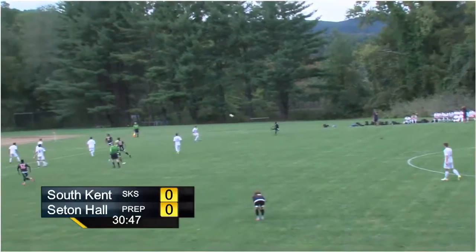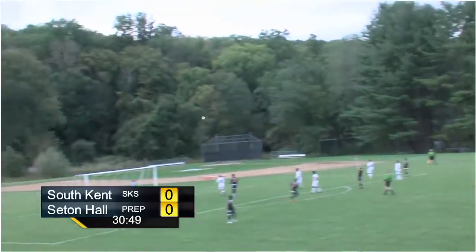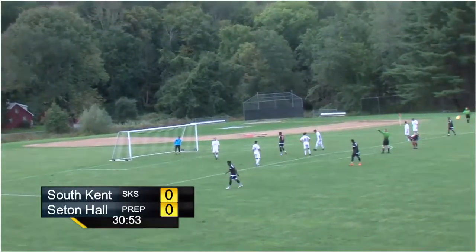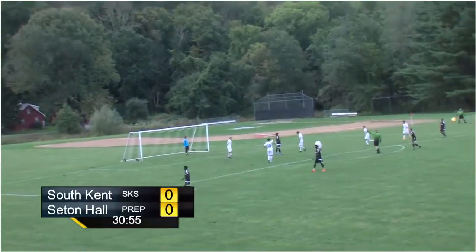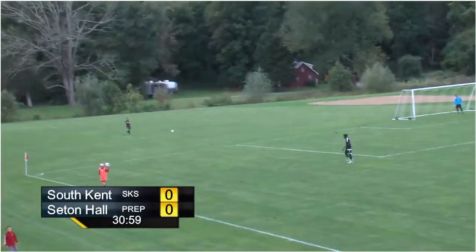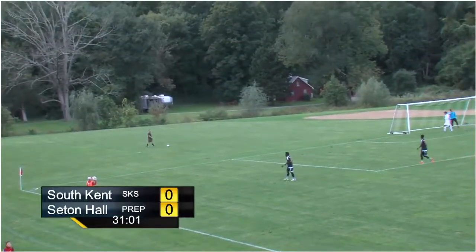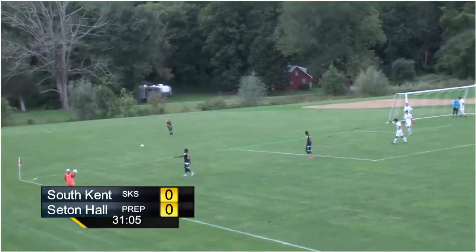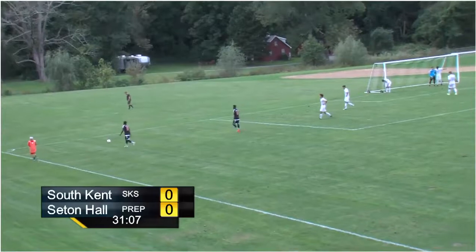South Kent starting to really put the pressure on now. Yeah. Ooh. And that ball was chipped in by Hassel, and almost that would have gone in had it not been for the parry of the goalkeeper. Good timing there by Liam Bertrand, and South Kent will set up another corner.